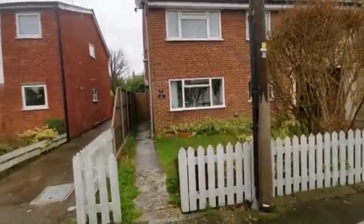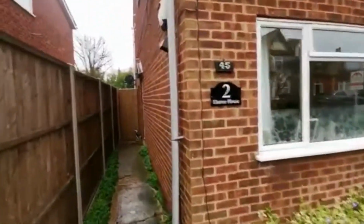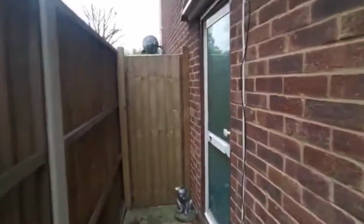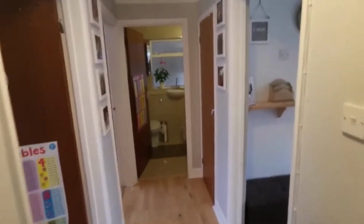We've got here, probably built in, say, roughly the 70s, a purpose built, ground floor, 2 double bedroom maisonette with access to a private garden and garage and parking to the rear. Nice big hallway as you come in, sort of leading to all rooms. Start with the bedrooms on the left hand side.